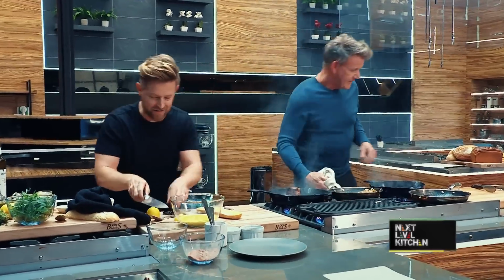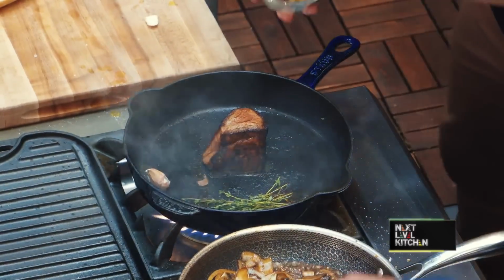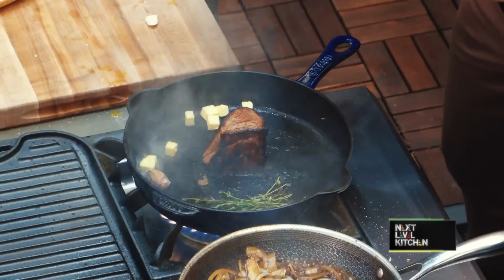Oh, I love that. I love that. Sweet sour is where it's at. All right, so now I'm gonna baste this. I got the filet. I threw some garlic in there and some thyme.